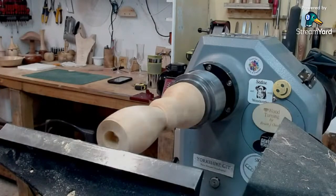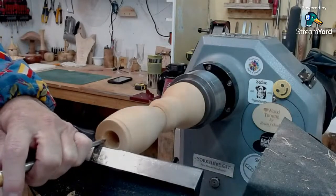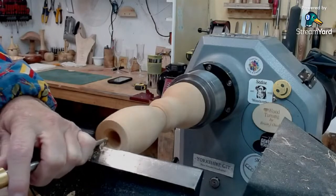Maz Chaprick's in. Hi, Maz. Nice to see you. Speed to 500, so we'll bring it up. And let's see, can we back hollow this a little bit without it jumping off the lathe?